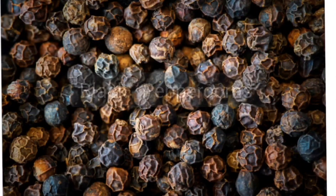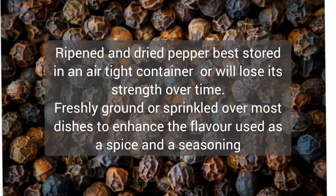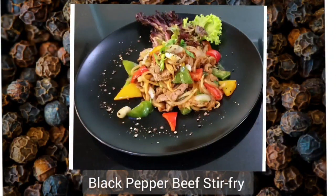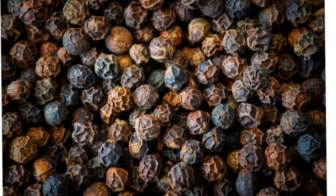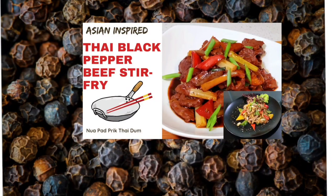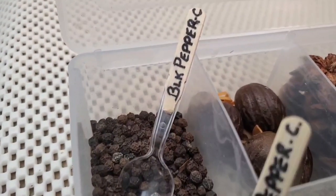Black peppercorns are ripened pepper berries that are picked and dried and best stored in an airtight container. It is both a spice and a seasoning. Make a dish using black pepper. Check out the recipe in the Thai playlist.